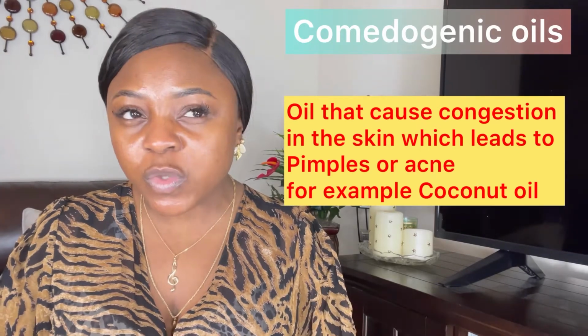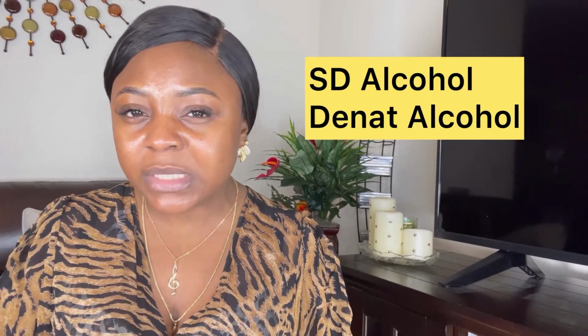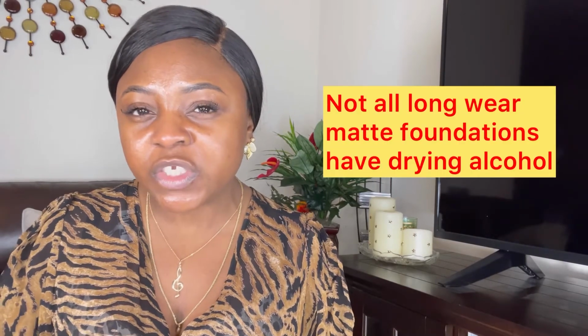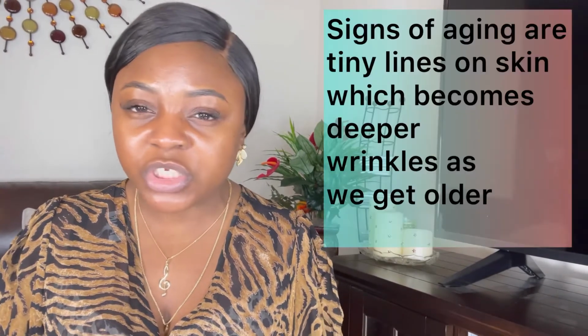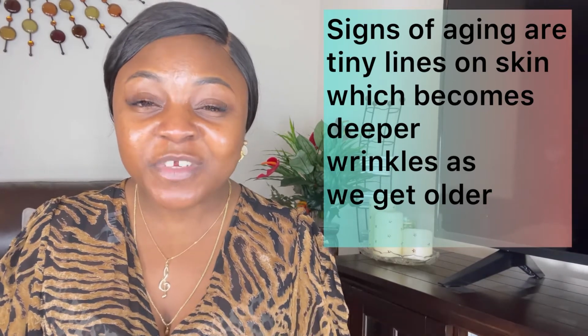Also, most foundations tend to be formulated with a high amount of drying alcohol, especially the long wear matte foundation. And what this does to your skin is it dries out, it sucks out the hydration in your skin. And when your skin is dehydrated or dry, it can speed up the signs of aging, which nobody wants. Nobody wants to age faster than they really should, or look older, you get what I'm trying to say.